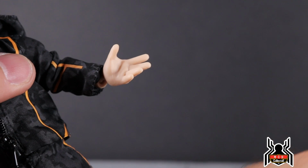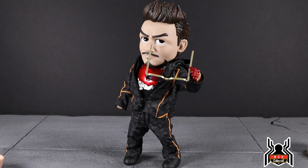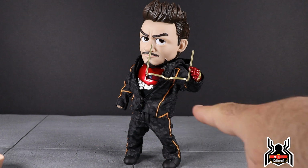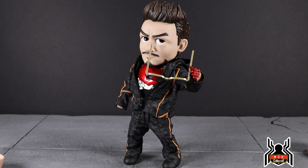The Iron Man one. Okay, so here is Tony Stark back again, kind of mid-transformation. So he's got the chest plate on there. He's got the Iron Man hand, and he's holding the sunglasses. So there is the look. Now, I'm going to be completely honest with you. There's another thing that I don't like about this figure, because it's taken me maybe 30 minutes until I figured out kind of the trick to it.